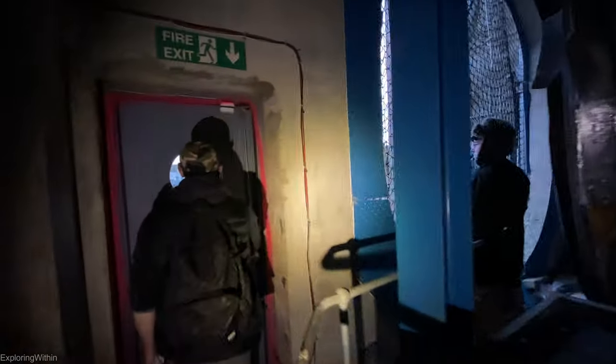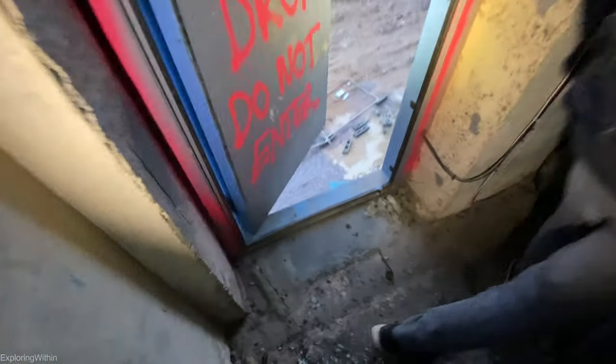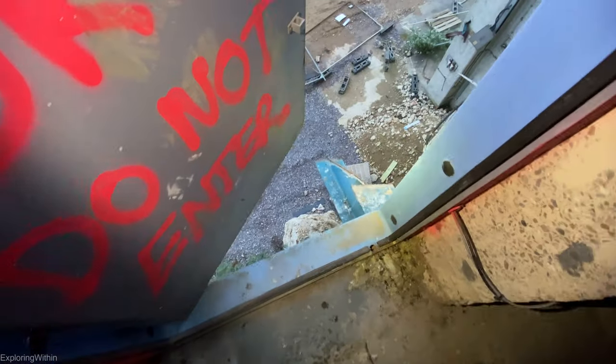We might have to watch our flashlights here, because that security hut's there. No, there's nothing down that way. Double glazed window, look. Yep, that's a bit of a drop. Oh, that's the way we came in then, isn't it? Little bit of a drop. Not today, thank you.